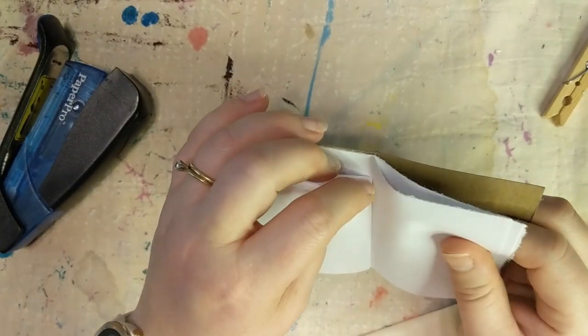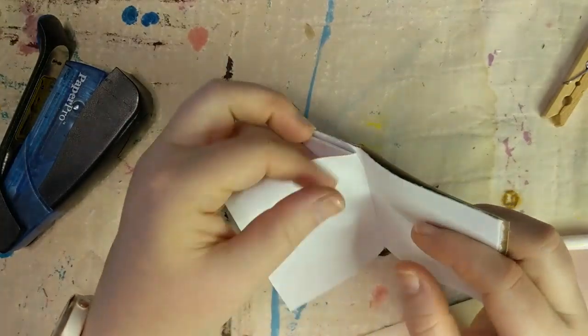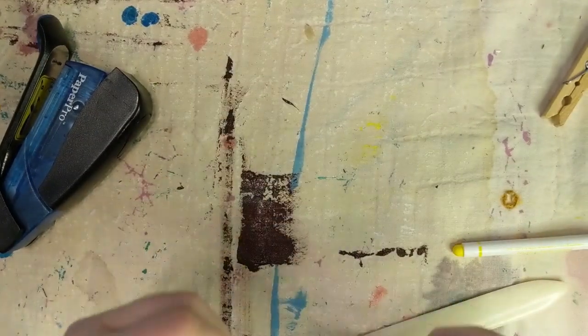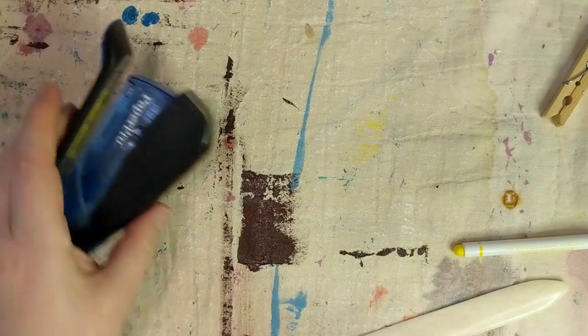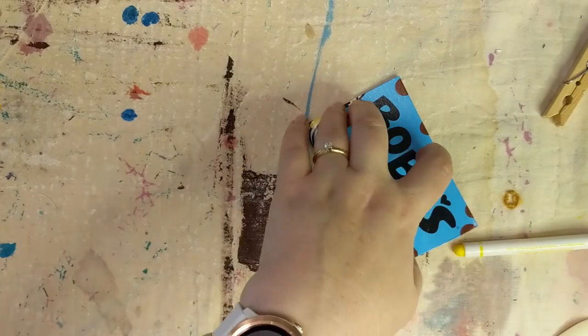If you don't have a stapler, there's another way you can do this, which I'll show you guys in a minute. It's actually using thread to sew. And that way you can do an even lower tech than a stapler. All right, we'll get ready for that one.